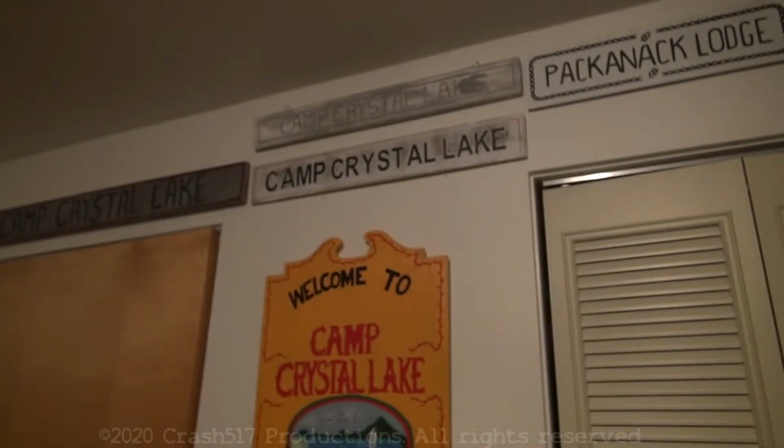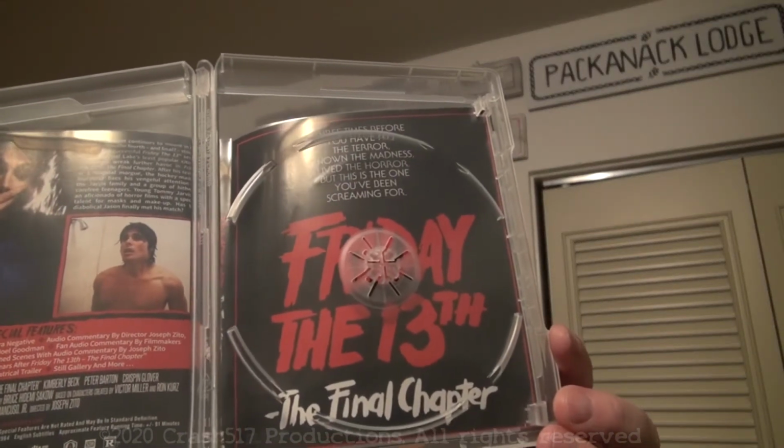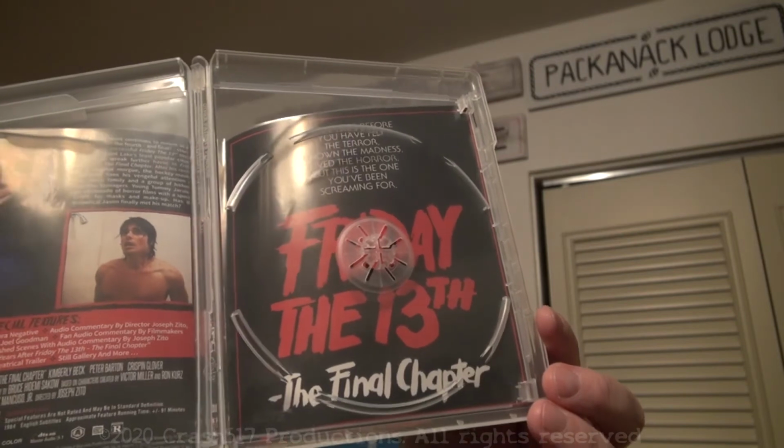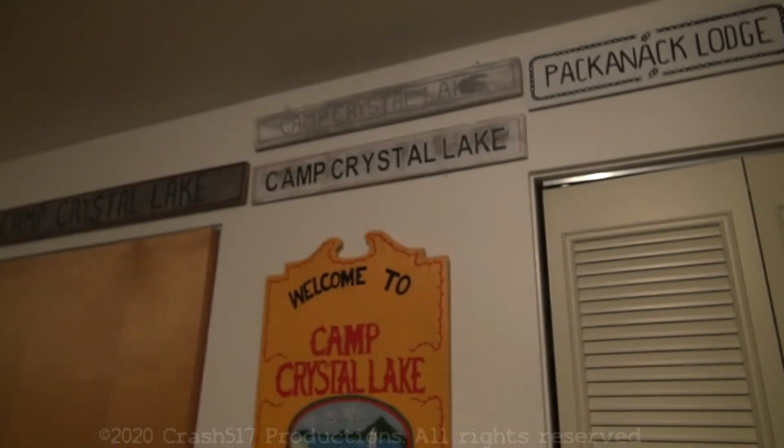Remove the disc here so you can see the reversible artwork. Yeah, I don't like the artwork on this side. I like the artwork that's already facing out. I like that artwork a lot more.